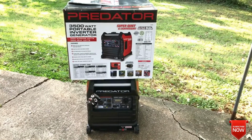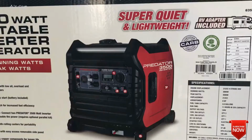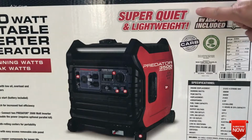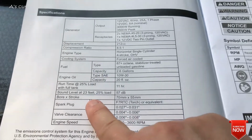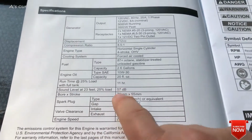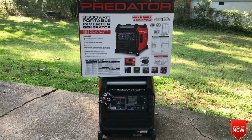Well, the box was right. This thing really is super quiet. Impressively so. Everyone's talking about this Predator 3500 and how quiet it is. And it is very quiet. The box says it's 57 decibels. The instructions go into a little more detail, and they say that at 23 feet it's 57 decibels with a quarter load. I know this thing's amazingly quiet, but let's find out if the instructions are correct.